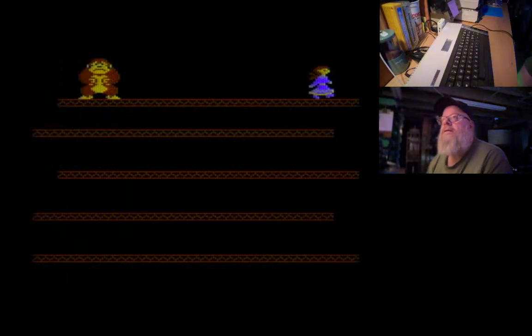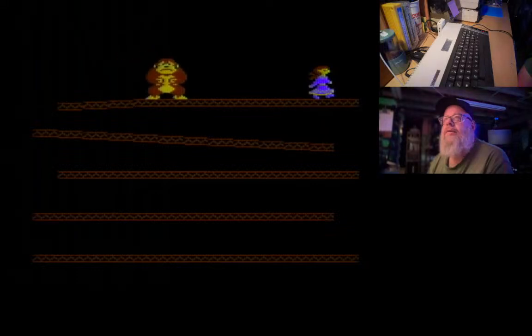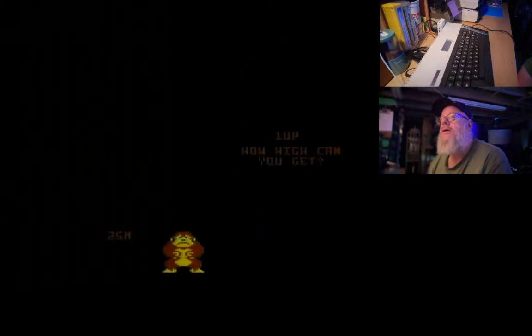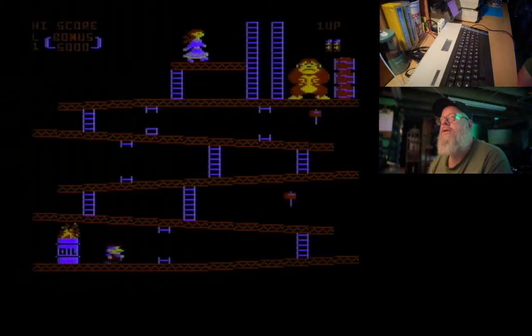So not only is this online, it's been modded a little bit to collect high score at the end if we do well enough, which we almost certainly will not.